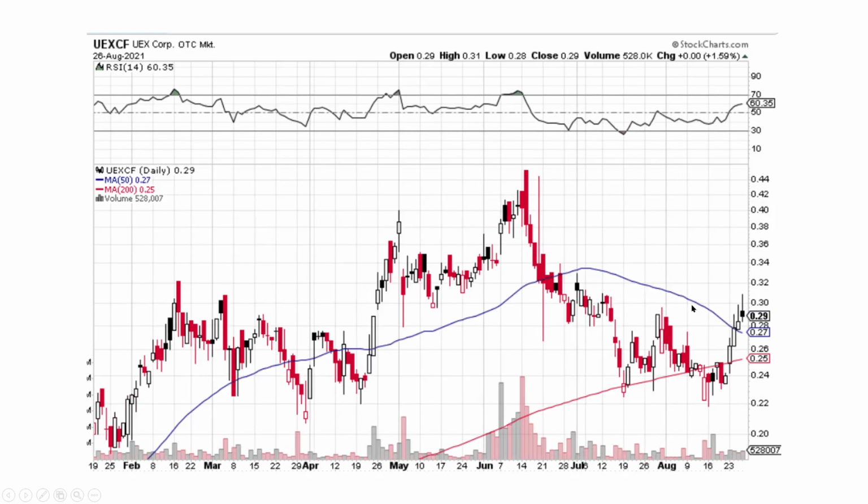UEXCF, I still think the sellers are up here. That's why we have all these wicks at the top. It's not finishing strong where you've got a bunch of buyers just overwhelming the sellers where it's just going to blow through here. It could.